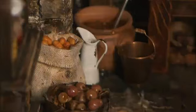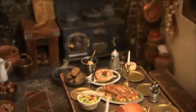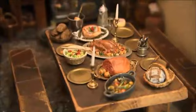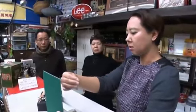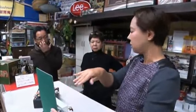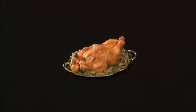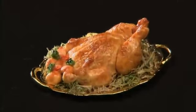They don't just sell miniature products. The miniatures are also used to make dollhouses that recreate entire spaces. What do they focus on in giving birth to such overwhelmingly realistic atmospheres? For example, this whole-cooked chicken. It looks ready to eat.